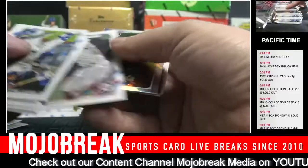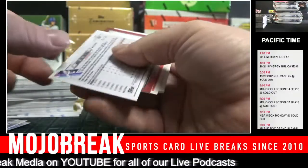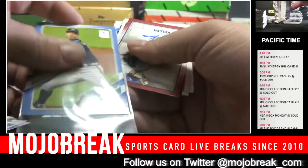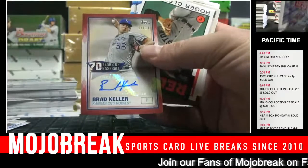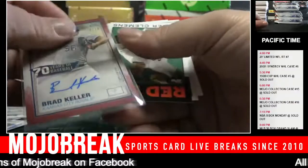Ryan Castellini, rookie. Silver coming up of Patrick Corbin. And a blue parallel, Mike Foltynewicz, number to 250, 40 out of 50 blue. And an auto of Brad Keller, 10 out of 10 for the Royals. 70 years of baseball, Brad Keller.